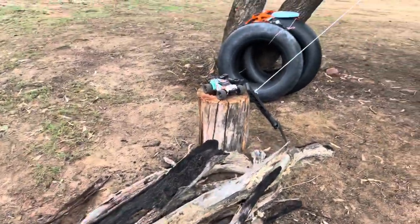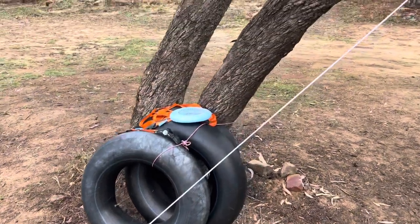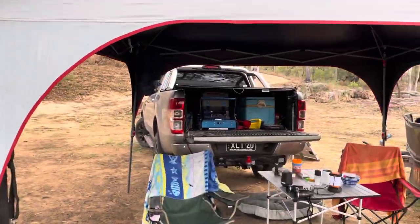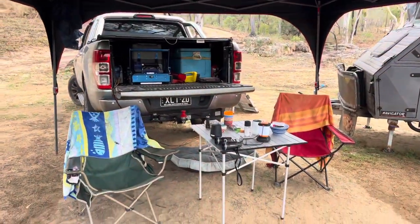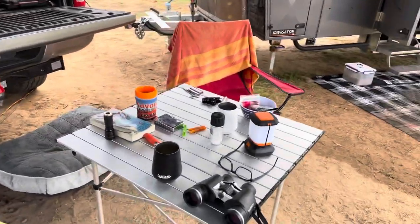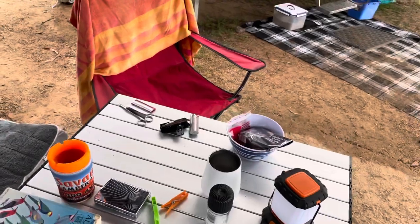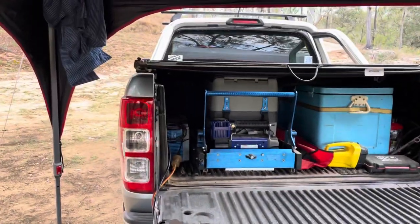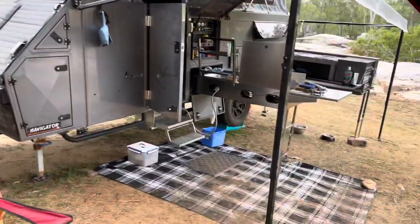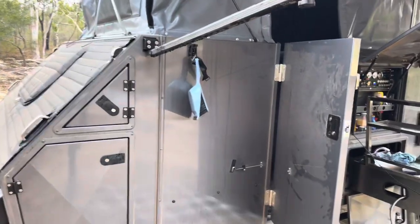Wood for the fire. Oh, remote control toy, a few tubes. Frisbee, straps that we used to tie down the kayaks. Our living area. It's binoculars and bird books, torch. Bit of a mix. Fridge. It's a drinks fridge. Place for everything and everything in its place.